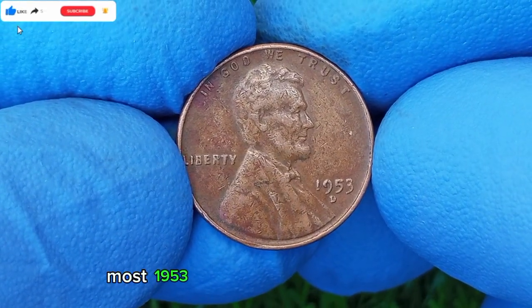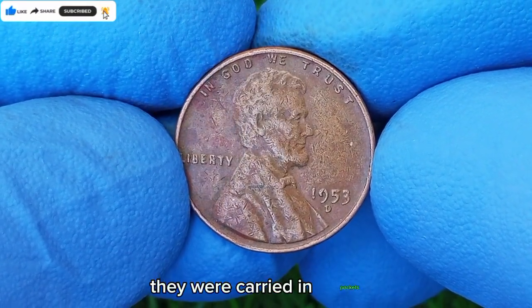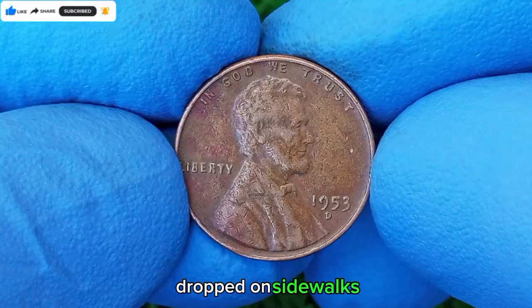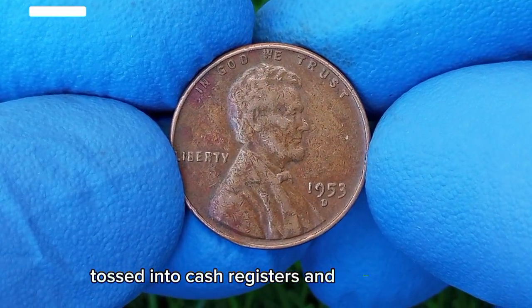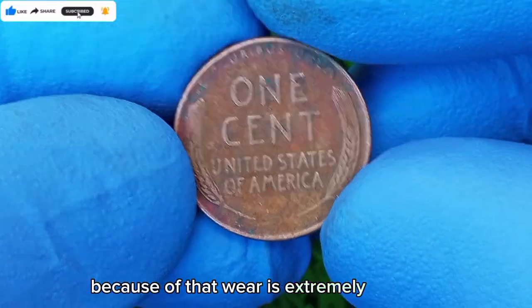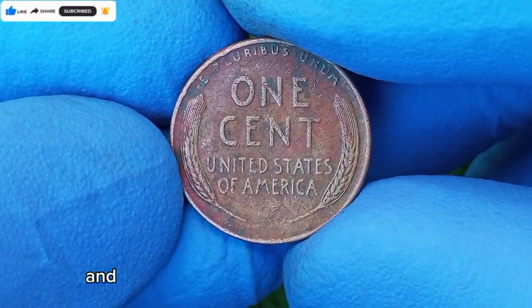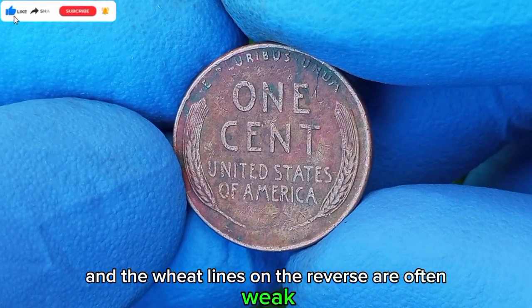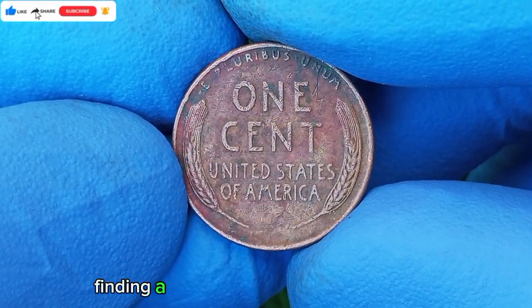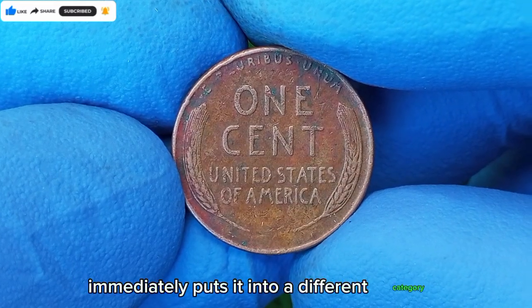Most 1953 D Wheat pennies were used constantly. They were carried in pockets, dropped on sidewalks, tossed into cash registers, and stored in jars for years. Because of that, wear is extremely common. Lincoln's hair, cheek, and jawline are usually flat, and the wheat lines on the reverse are often weak or worn down. Finding a coin that still shows strong detail immediately puts it into a different category.